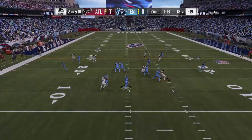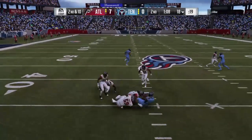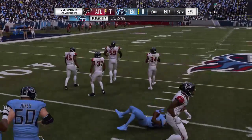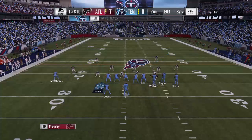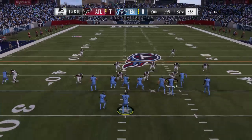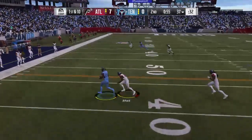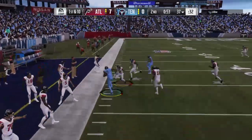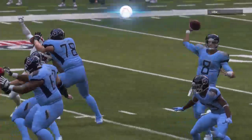On 2nd down, Mariota again. Big hold of the 30. That's brought in by Davis over the middle. And all the way up to the 37-yard line. And the play goes for 19 yards. Gives him a new set of downs. Mariota on first down. He will find Davis on the left side complete. Another big hitter there. This one good for 18.